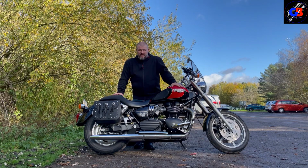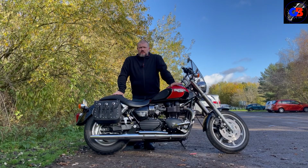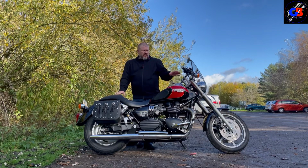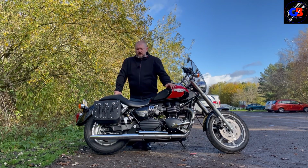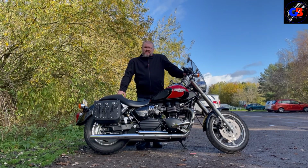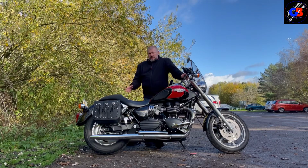So here we have the Triumph Speedmaster 800. It's a 2005 model. Moto is selling this bike, so it's in the used bike range. I've been wanting to ride on this for a while, and today is the day. So let's have a look around the bike in the usual way. I'll show you what I like, what I don't, and then as always, join me for the test ride. I'll pop all the facts and figures over at the end if that's what you're interested in.